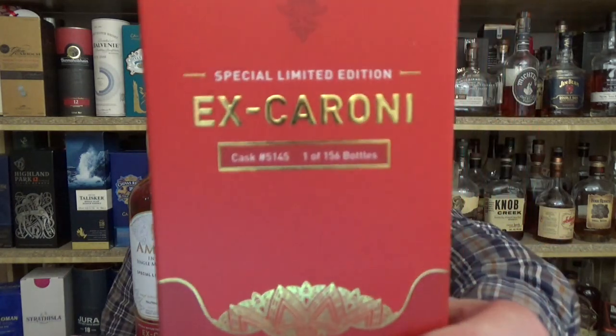So, Caroni. You can see it here, actually very big, Ex-Caroni. For those rum fans out there, they know that's maybe one of the holy grails of rums. The factory has actually been decommissioned, 2002, by the way. Caroni is the name of a river in Trinidad, which is in the Caribbean. It flows east to west, about 20 miles long, roundabout. And they actually made some interesting rum there.